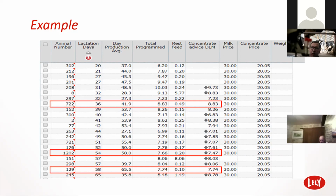So I highlighted cow 722. At that stage, 36 days calved, doing 41.9 kilos of milk on 8.83 kilos of concentrates. I also highlighted cow 1202. At that stage, 54 days calved, 58 kilo average, being fed 7.66 kilograms, but DLM, or concentrate optimizer, is saying that is too much, I'm dropping you down. And I also highlighted cow 129, 58 days calved, doing 65.5 kilos of milk on 7.74 kilos of concentrates, and the system said she is at the right level at that stage.